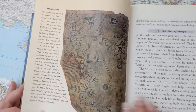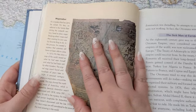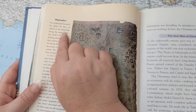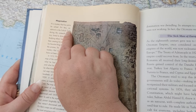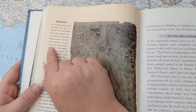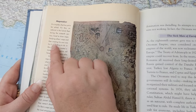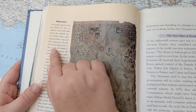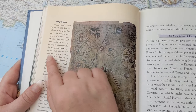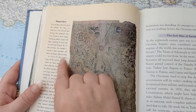Here we have this cool map. Let's read about it. It says map maker. It's a mystery that has yet to be solved. Piri Reis, an admiral in the Turkish fleet during the 16th century, loved to draw maps. Studying others' maps and then creating his own was his favorite thing to do. In the process, he created a mystery that scientists still have not been able to solve.